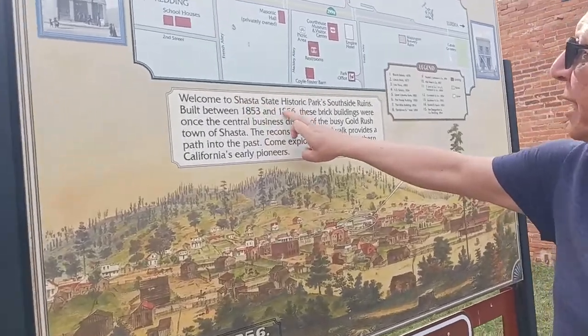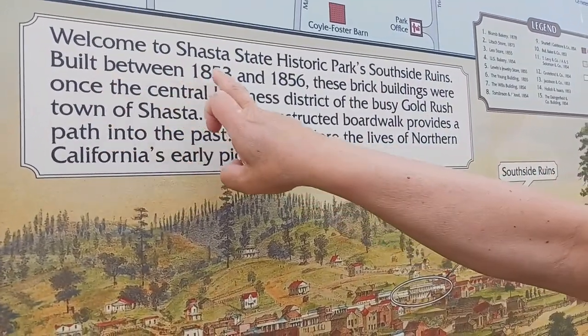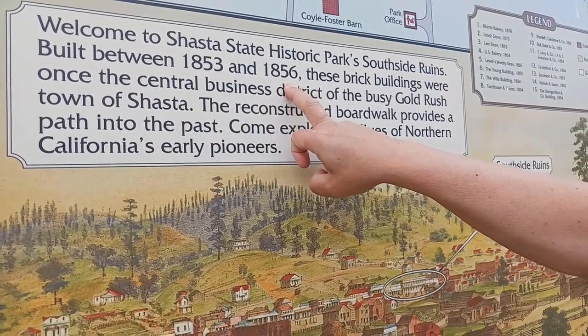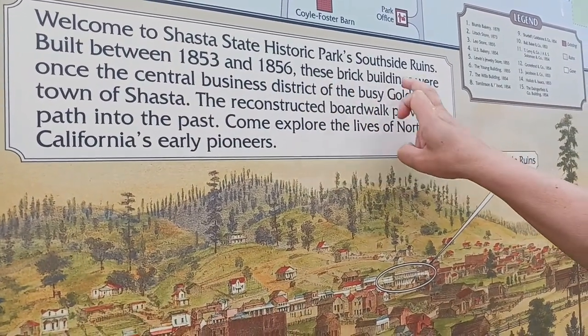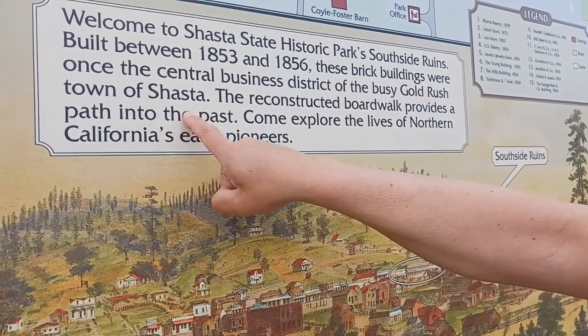Welcome to Shasta State Historic Park's Southside Ruins. Built between 1853 and 1856, these brick buildings were once the central business district of the busy gold rush town of Shasta.